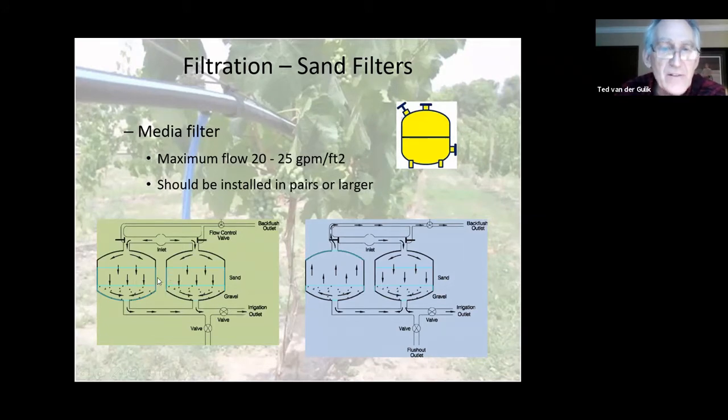Your design of this will depend on, obviously, how much water you want to force through the sand filter. A recommended flow rate is 20 to 25 gallons per minute per square foot of area. Like I said before, they should always be installed in pairs or more than 2. When you go into filtration mode, the water comes in like it does here, goes through one sand filter, and might still go out to the irrigation system, although you can have this automatically shut down as well.